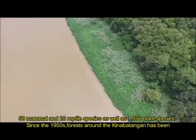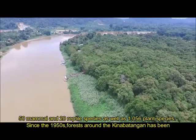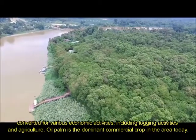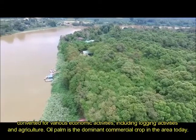as well as 1,056 plant species. Since the 1950s, forests around the Kinabatangan have been converted for various economic activities, including logging and agriculture. Oil palm is the dominant commercial crop in the area today.